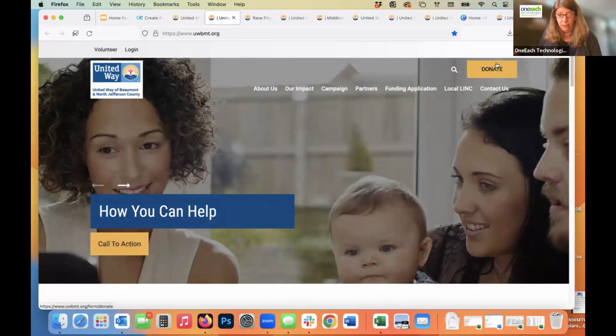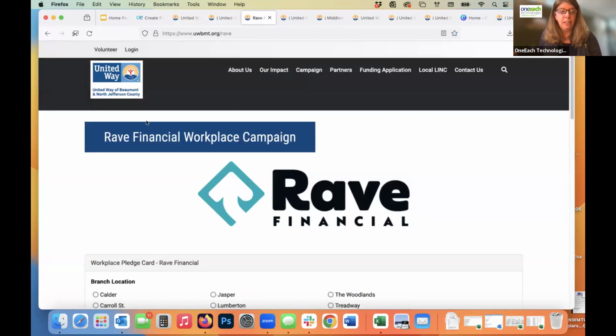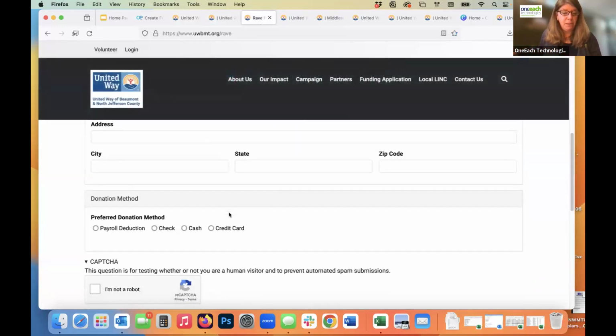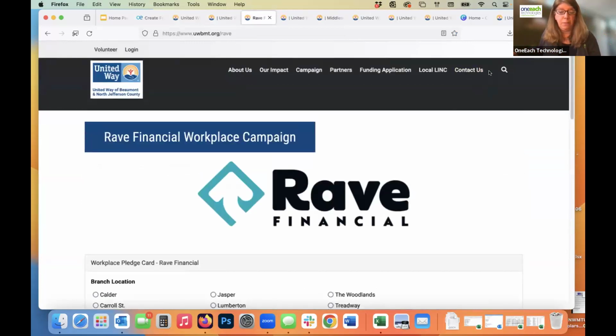The donate button, most everyone typically has some kind of donate or give button at the top. Something that's come up a lot, especially with my United Ways when it's campaign season, is that they said, hey, I have a fundraising page for a campaign, and I'll show it to you right here, called Rave. And we're having a problem. We want them to fill out their pledge card here, but they're all clicking that donate button on the top and they're going to the wrong page.